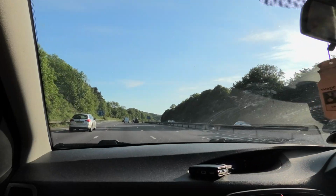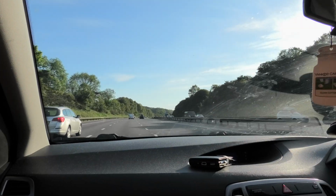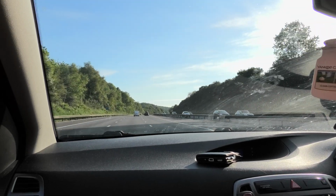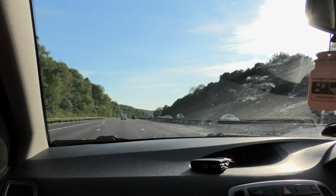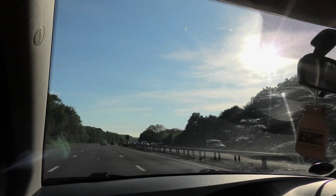Right, the 4 lanes become 3, so the outside lane will close. Keep checking your outer mirror, because what happens is 2 people sometimes come up the outside of you in those 2 lanes. Right, start indicating and move in if it's clear.